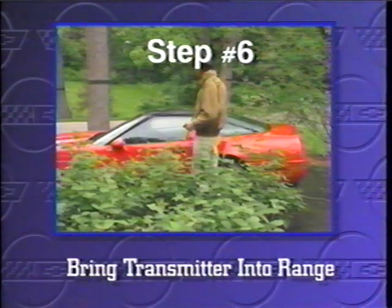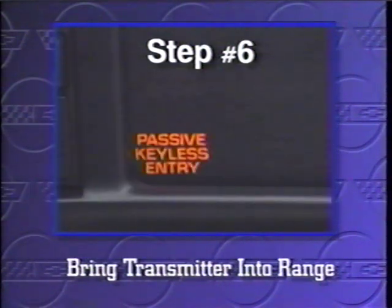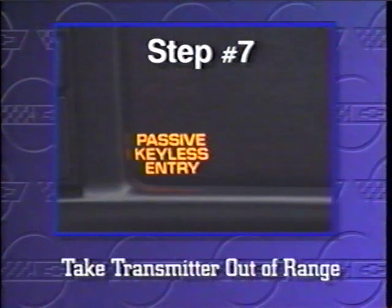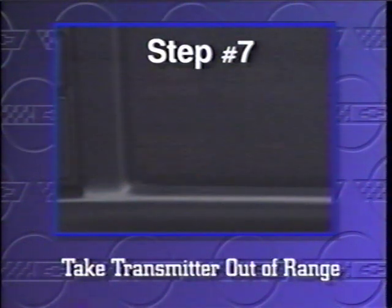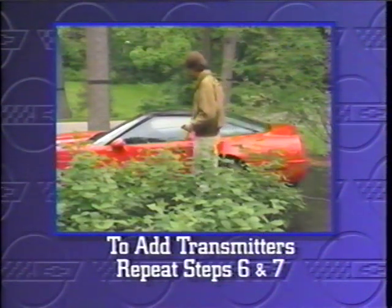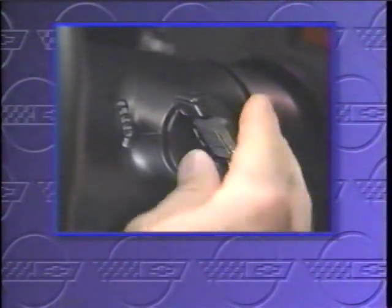Step number 6 is to bring the first transmitter into range. Once the receiver recognizes it, the passive keyless entry light will illuminate solid. Please remember to only bring one transmitter into range at a time. Finally, take the transmitter out of range. The DIC light will then start flashing 2 times per second. If a second or third transmitter needs to be programmed, simply repeat steps 6 and 7. Once all transmitters are programmed, remove the key from the ignition.